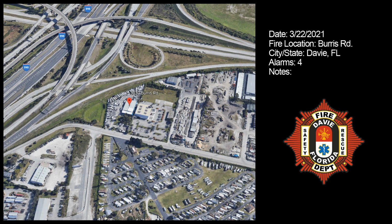Util 61st. Good morning. Show us in service, so 700 to 1730 at the vaccination site. 10-4. Is this the one at the mall? 10-4. 10-4. Have a good day.